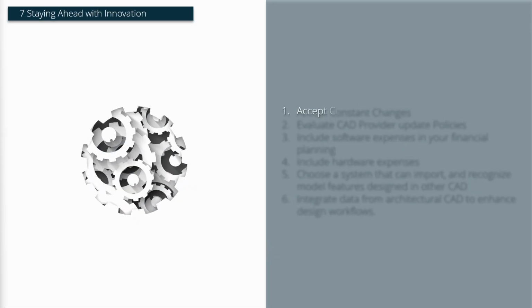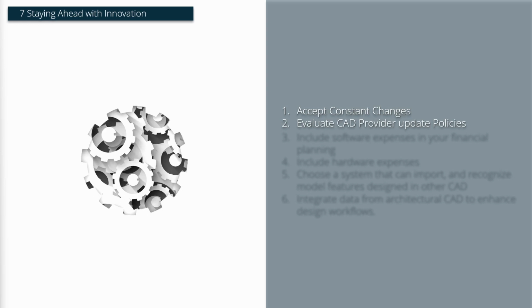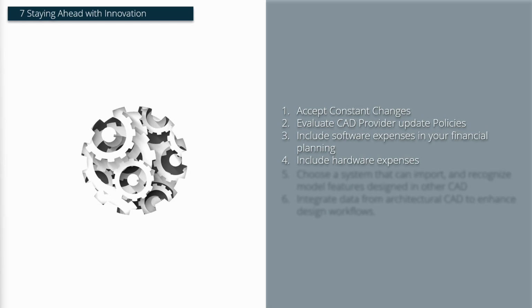You need to accept the fact that we are living in a constantly changing world, and we need to check with our CAD provider about the update policies. And you need to include those update expenses in your financial planning. You also need to include hardware upgrade or update expenses in your budget.